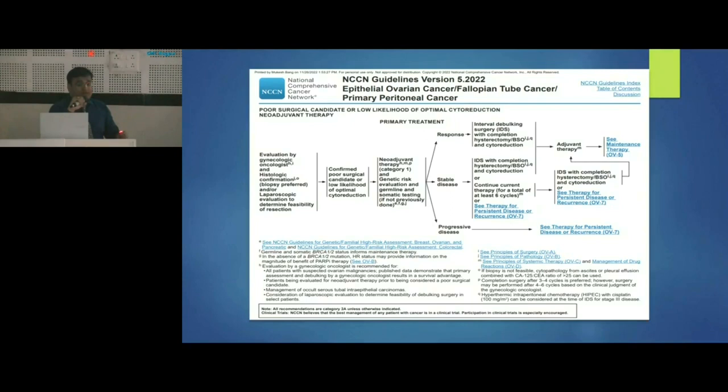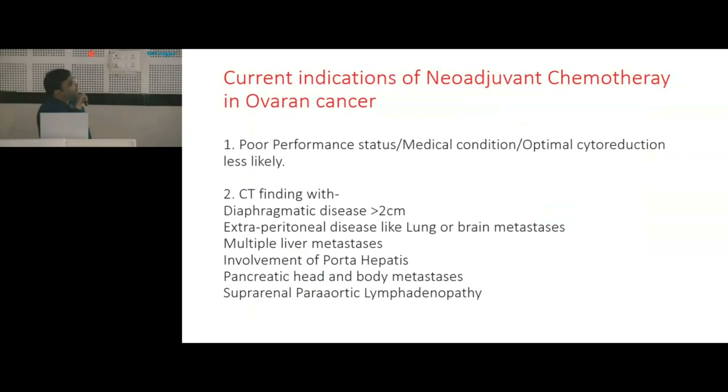Why is the patient progressing? There must be something else. But most patients respond very well to chemotherapy in ovarian cancer. So this is for you, the current indications of neoadjuvant chemotherapy in ovarian cancer.